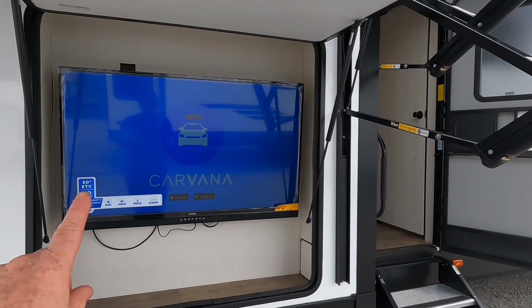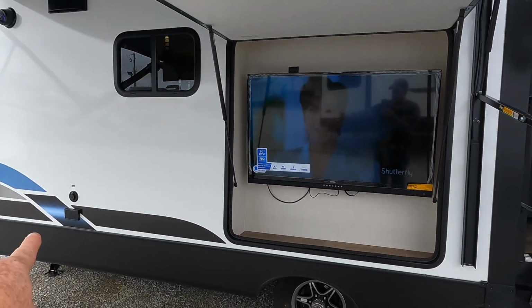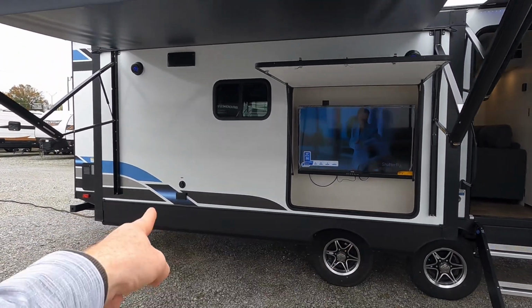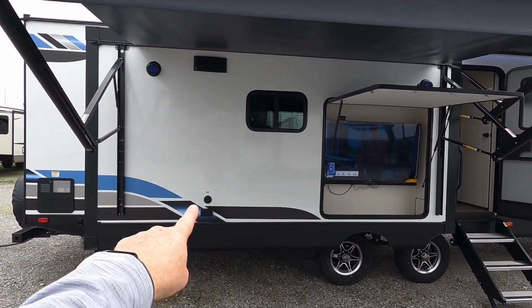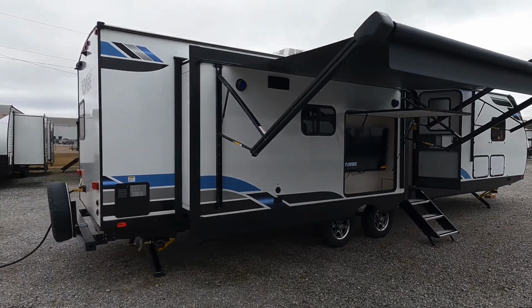Connex TV with, again, your AM/FM radio included in the television, but you also have additional TV connections right over here. Outdoor speakers. Let me know what you guys think. Why did they do that? I haven't figured that one out.